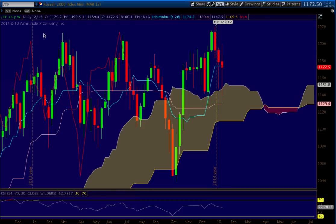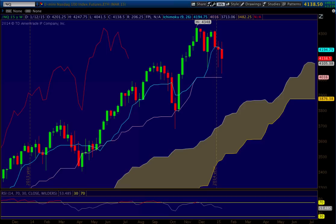All right, moving on. We have the NASDAQ. Lost support of the Tenkan-sen last week and closed between the Tenkan-sen and the Kijun-sen. Overall, still bullish. We need it to get back over the Tenkan-sen in order for a bullish uptrend to continue. Cloud is still trending up.